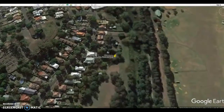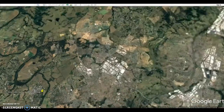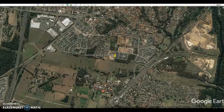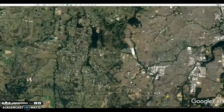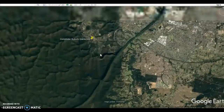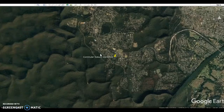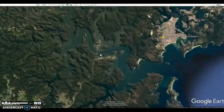Now we're going to visit some commuter suburbs. These are suburbs that are about an hour to an hour and a half's drive away from Sydney. They're quite densely populated, but the adjoining or next to land use is rural, so they're little mini pockets of suburbs put into a rural area. We're going up to Glenbrook, which is also a commuter suburb, and in this case it's nestled in the Blue Mountains. Quite densely populated, but an hour and a half's drive from Sydney.